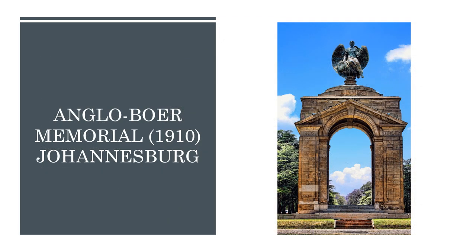In fact, he also had a history of designing war memorials as well, having designed the Anglo-Boer Memorial in Johannesburg in 1910. That memorial honours the men of the Witwatersrand who joined as British soldiers in the Rand regiments and who had lost their lives during the Second Boer War, which ended in 1902.